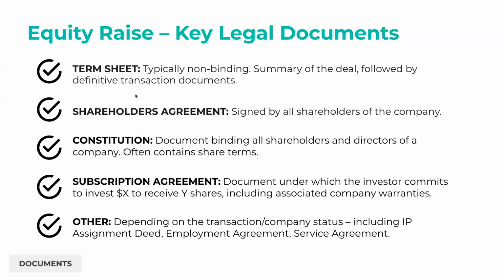It's not binding because still we need these other more sophisticated legal documents to make it happen, but it's often used in that what you might call raising stage, where you're going out and trying to raise funds from a group of people. So that's what a term sheet is.